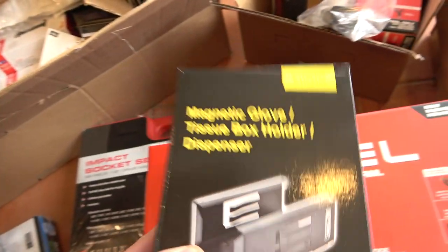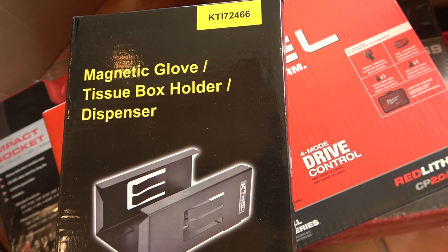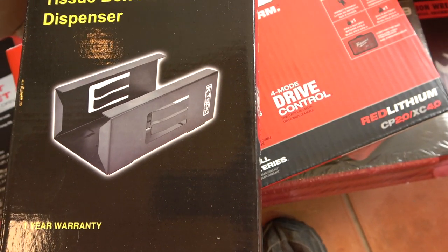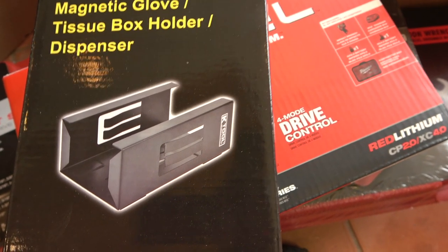Speaking of K-Tool, they've got a magnetic glove box holder. Magnets on the back of that thing, stick it to the side of your toolbox or your tool cart, and insert your glove box. If you can get the gloves. I can't believe this far into the pandemic, it's still impossible for us to find gloves that are reasonably priced.